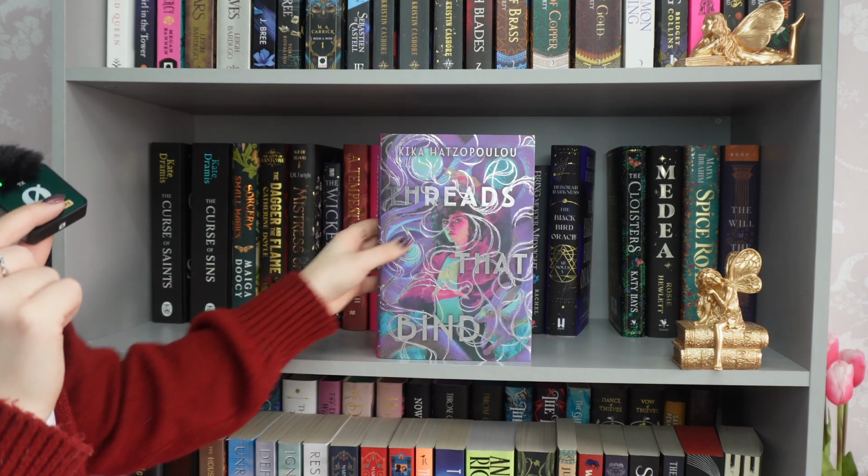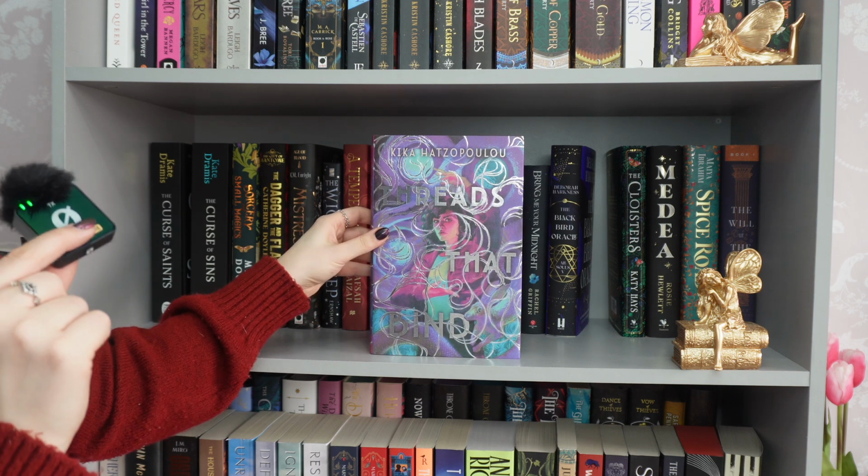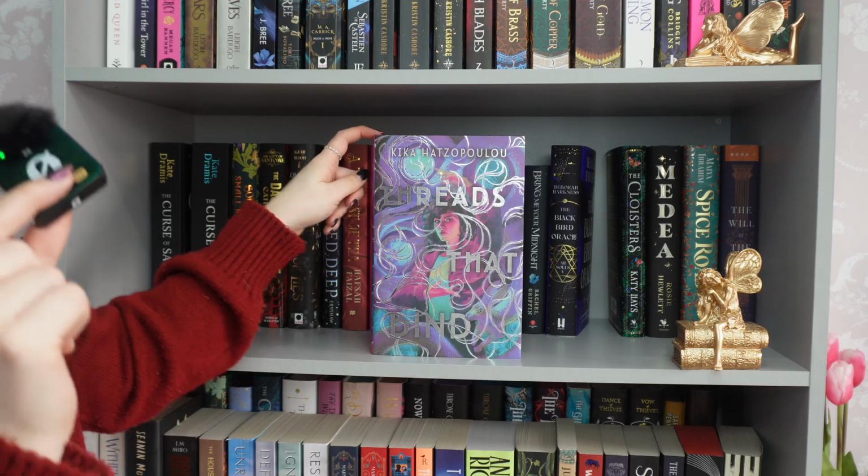Then I have Threads That Bind, and I think this was Fairy Loot. Yes, it's a Fairy Loot pick. I have absolutely no idea what this one's about, but I really like the cover, but I probably should go through some of these to see if they're ones that I definitely still want to keep.